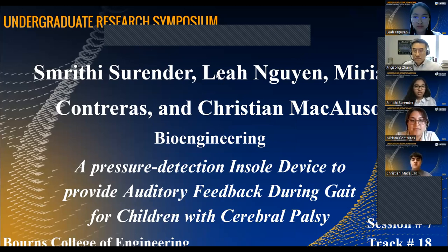And this is our project, a pressure detection insole device to provide auditory feedback during gait for children with cerebral palsy.